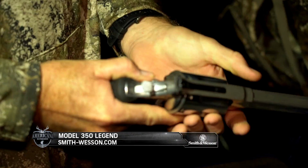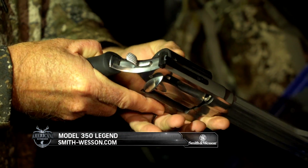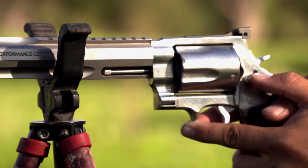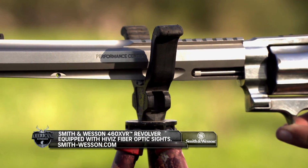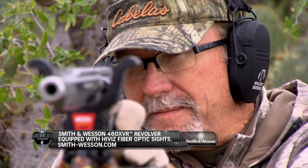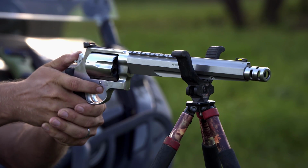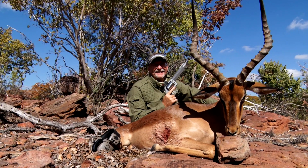When I think about Smith & Wesson, or when many people actually think about Smith & Wesson, they start to think about revolvers. And for me to take that a step further, I start thinking about hunting opportunities, because that's primarily what I use my revolvers for. And then that has me thinking about the big X frames, that 460 and the 500, and what they do and what they allow me to be able to accomplish in a lot of different situations.